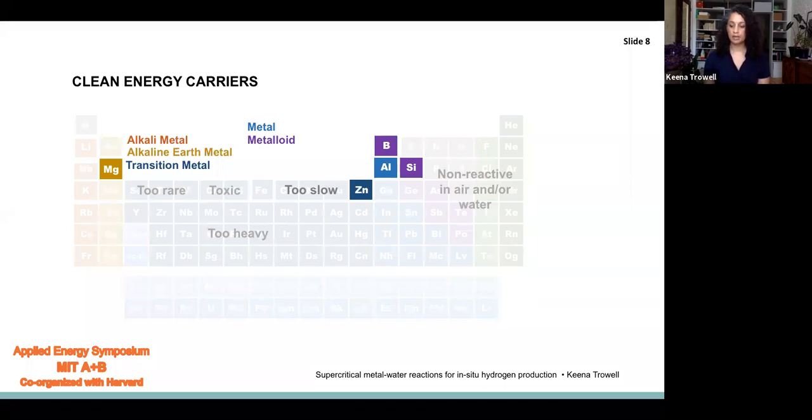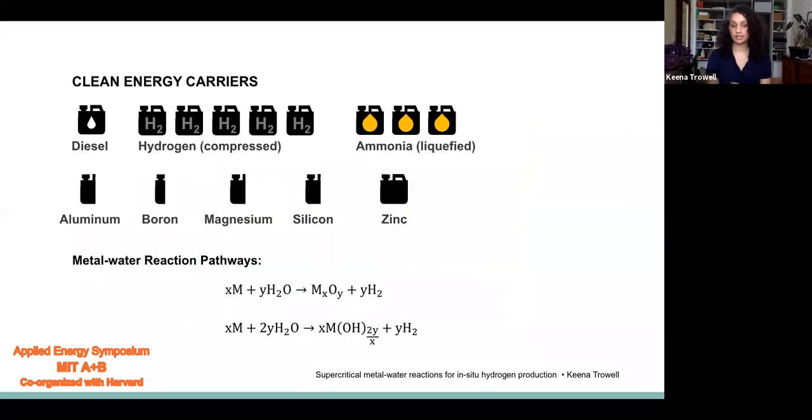And so these remaining 5 metals are also very high in energy density. So here, when we compare them to diesel, we can see that zinc has about the same energy density, whereas aluminum, magnesium, and silicon have twice the energy density, and boron has 3.5 times the energy density. These metals are also safe to store, safe to transport, and recyclable.